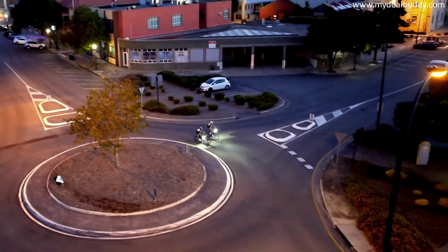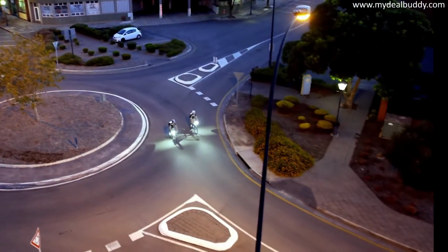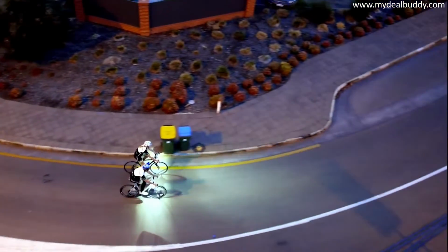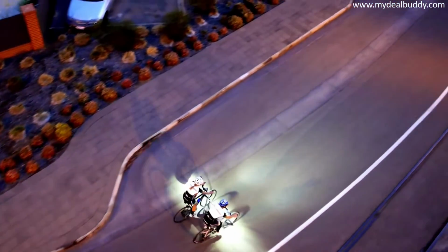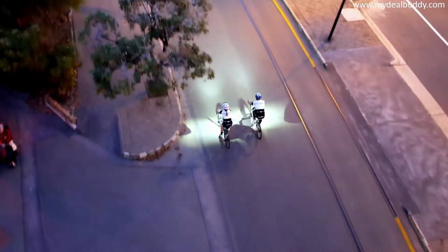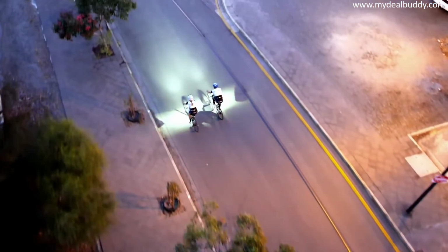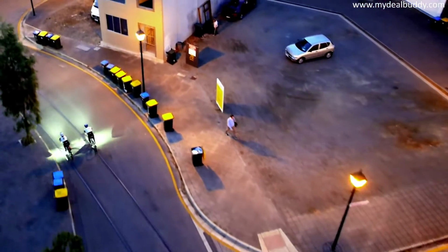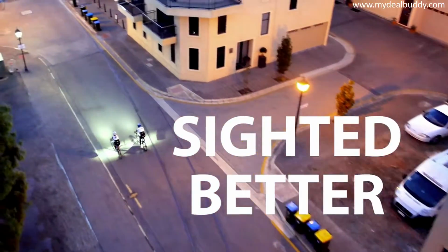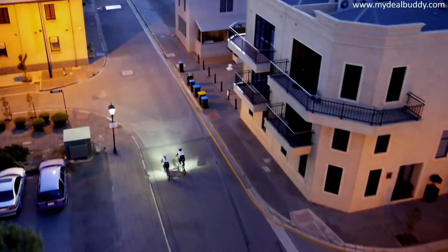The Ding has an additional beam that faces downwards. The downward beam provides a rectangle-shaped flood of light, 3 meters wide by 1.5 meters deep. It's a feature that delivers a unique light zone around you and your ride. The two beams within the one light work great together. You can see better and be sighted better from all angles, have more light in more places with less space used on your bike.